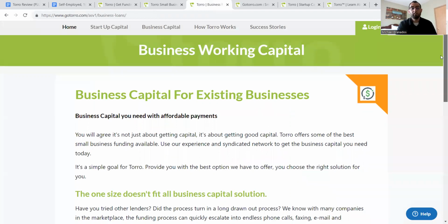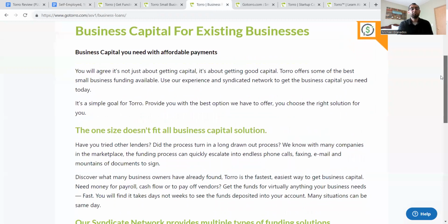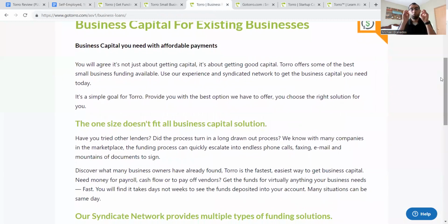So you see here, business working capital, business capital for existing businesses you need, with affordable, quote unquote, payments. It's just about perspective: what you get, you have to look at and determine, is the benefit exceeding my repayment? If it doesn't make sense... I had somebody the other day who I found out what industry and what niche they are in, and I understand that one very, very well, as well as many other ones that I do. There's really nothing that I haven't seen that will surprise me.